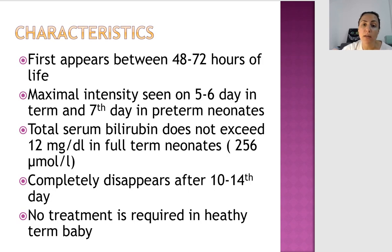Physiological jaundice appears between 48 and 72 hours of life, so the average is the third day, possible from the second to the fourth day. Maximal intensity is on day 5 to 6 in full-term neonates. Total serum bilirubin usually doesn't exceed 12 milligrams per deciliter in full-term neonates.